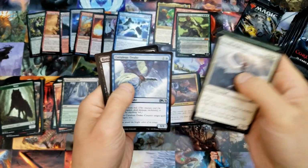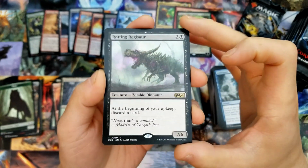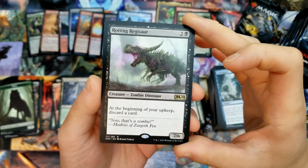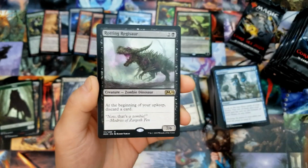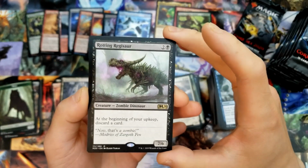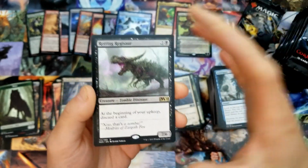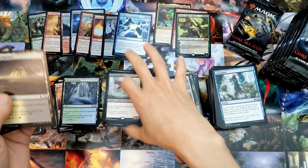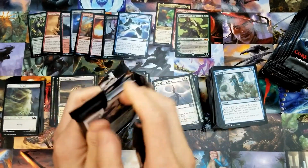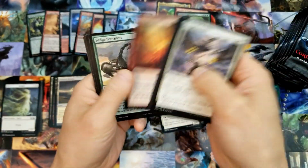Herald of Sun. Rotting Regisaur. This also seems like a pretty fun card. Costs 3, it's a 7/6. And then at the beginning of your upkeep, discard a card. It's not random like the old school Masticore. Yeah, if you have no cards in your hand, it's just a 7/6. There's no 'if you don't, sacrifice it.' So it's interesting. I don't know if it'll see play, but it sure is interesting. Very powerful.